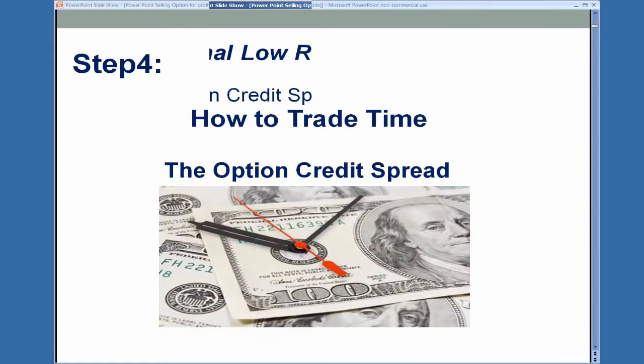So step 4, then, let's look at how you trade time and why you would sell a credit spread or sell an option to either make profit, make income, or hedge a position, because it all comes down again to time, and options are the perfect way to incorporate that and trade time.